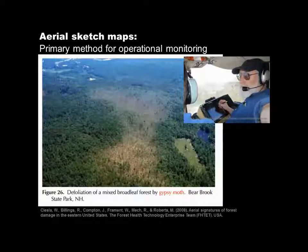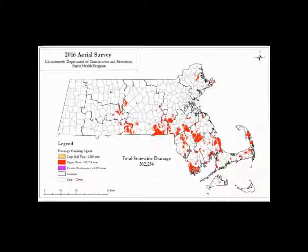Traditionally, the Forest Service has used aerial sketch maps. And when I say aerial sketch maps, I literally mean a guy sitting in a plane, flying over portions of the state. You can see a nice picture there with a tablet, hand drawing these patches of defoliation. And you can get some pretty good maps out of this. This is the 2016 damage map for Massachusetts from the aerial survey. See those big blobby polygons spread across the state there.